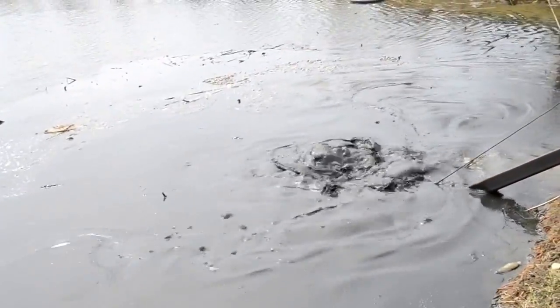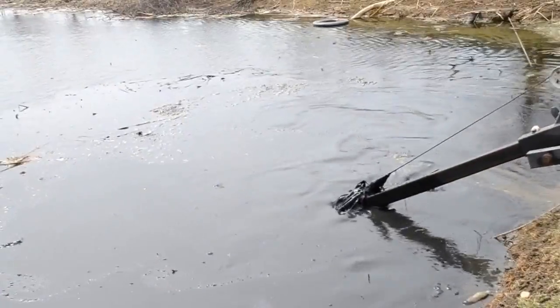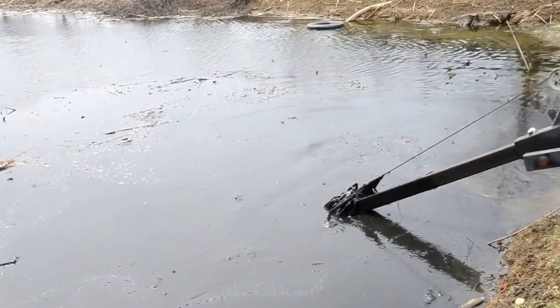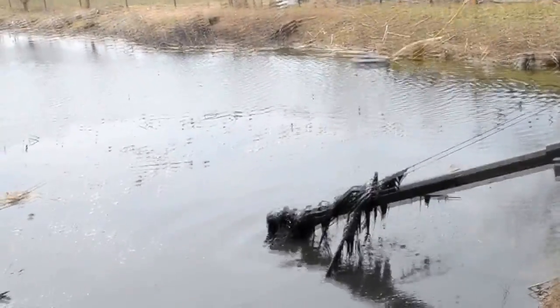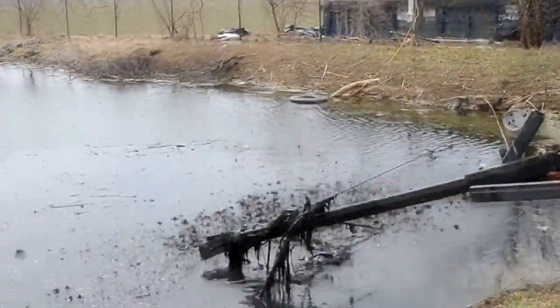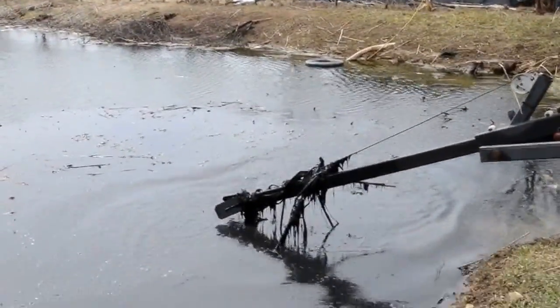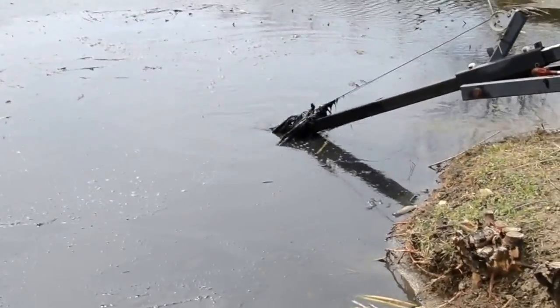Larger agricultural-style pit agitators are available for rent as well. The larger units include high-pressure pumps that can shoot the slurry back out to the center of the lagoon. The larger units require at least a 100 horsepower farm tractor to operate and are not as mobile as this smaller unit, but they are more effective at stirring up the solids.